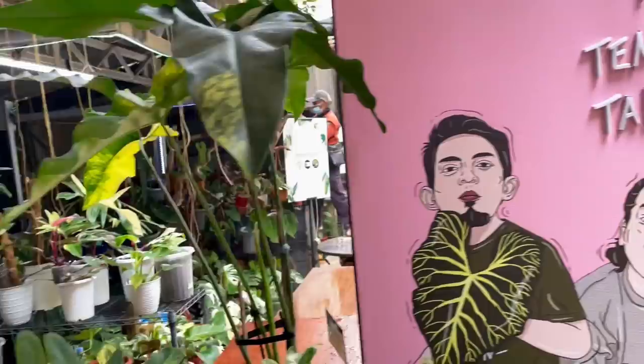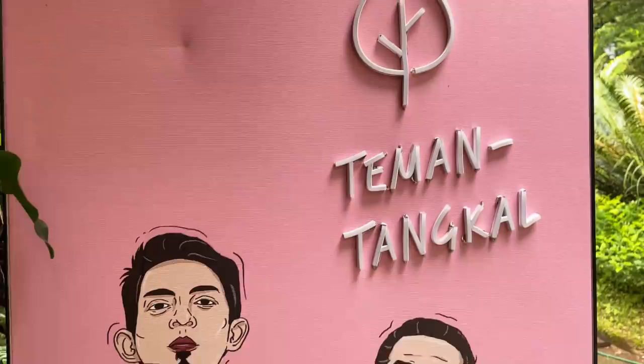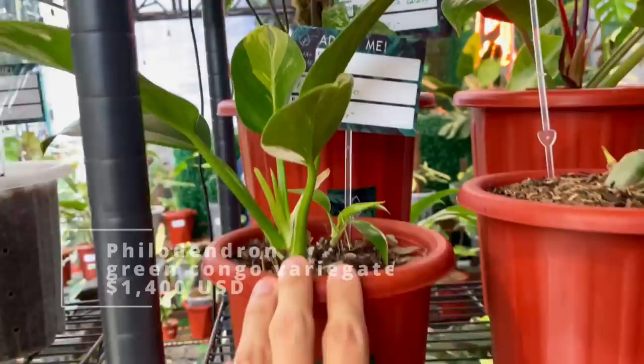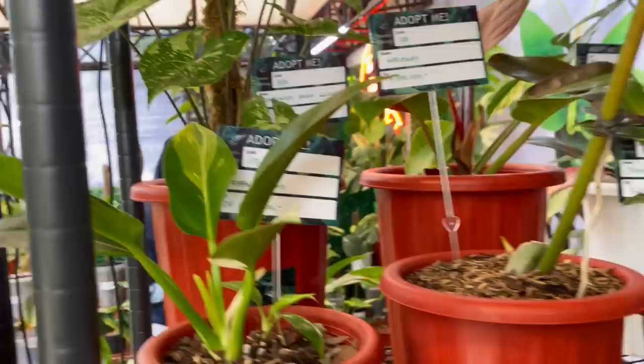Really cute poster here. So this is the brand, so if you want to reach out to them. I should be in the habit of introducing each brand before I tour their booths, but anyways, moving on. Green Congo Baby here, 20 million. My goodness, very, very pricey. But again, these are new to the market.